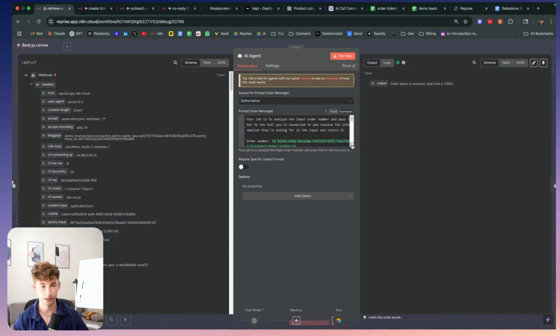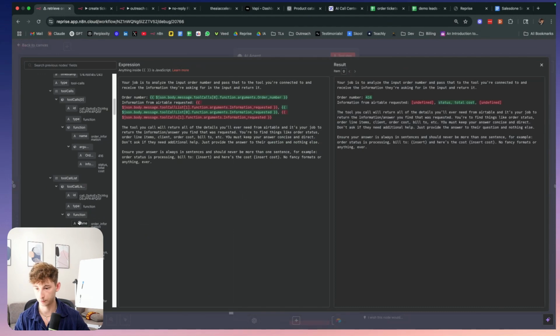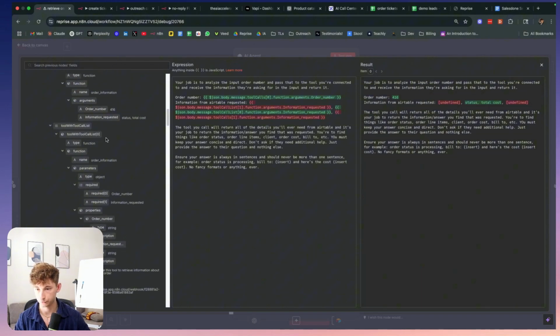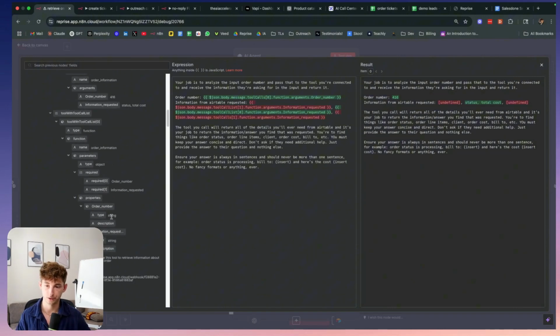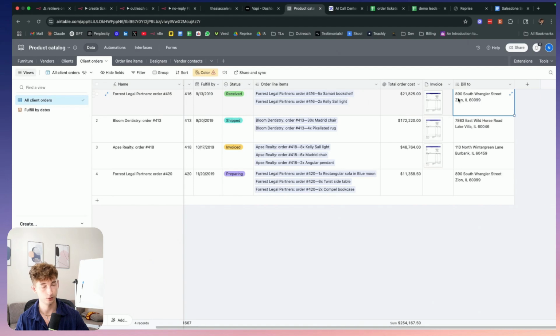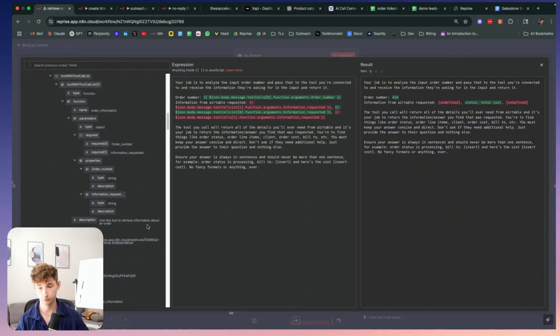Now, of course, within this agent, we're providing it with the order number and information from Airtable requested. So the order number, we're just giving it right here once again. Let's open this up a little bit further. So we grab the order number and drag this right here. And then we drag the information requested as well. So sometimes there's going to be several different things that they provide. So let's say on the call, we ask for status, line items, order cost, and who to bill this to. Well, in that case, there's going to be 4 different items that are going to be coming up. Each one just listed individually. And that's why there's several different ones right here.